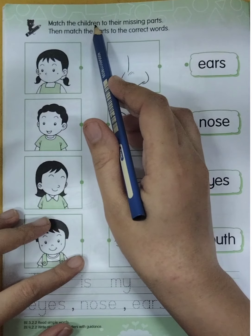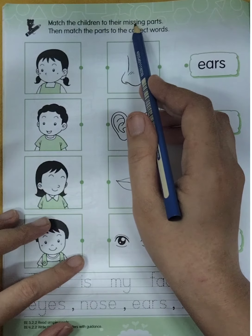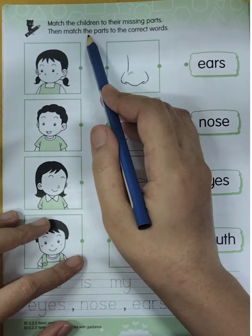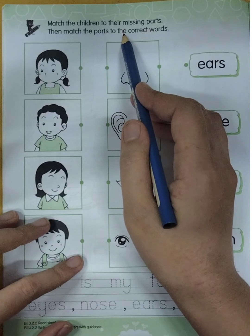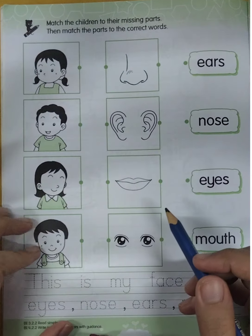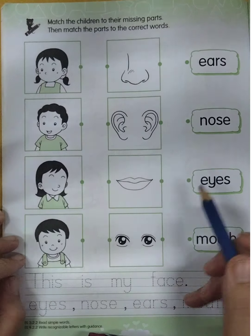Match the children to their missing part. Then match the part to the correct word. So here there are 4 children, right?